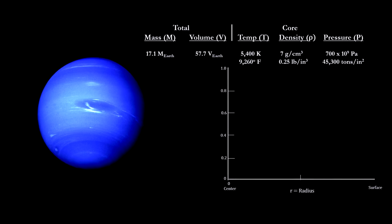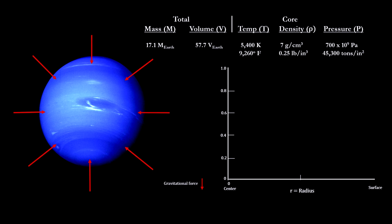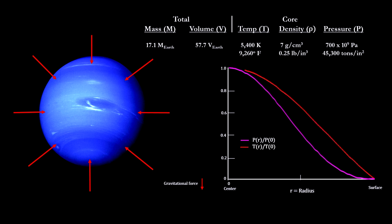Giant gas planets like Neptune experience strong gravitational forces, pushing the mass inward. The deeper into the planet we go, the greater the pressure, the greater the temperature, and the greater the mass density. The extremes all exist at the center, so we'll focus on planetary cores.